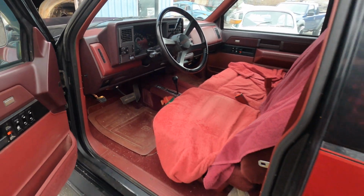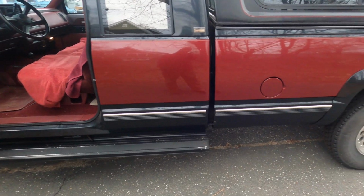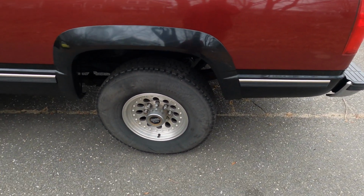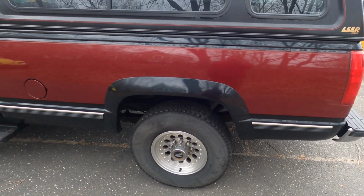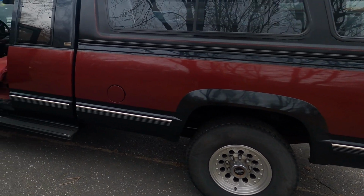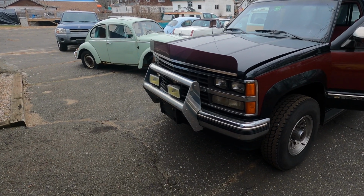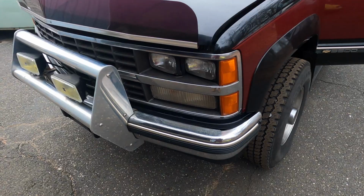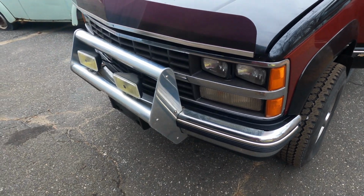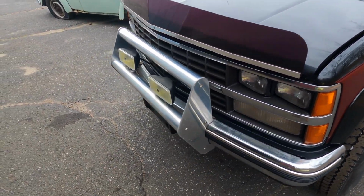So this is the 8-foot bed extended cab. See, we got pop-out windows, that's good. Running boards. I'm missing a couple of the original rims. I know he has them. Will I leave the cap on? I don't know. Part of me wants to leave this truck just as Bruce had it. Will I take the bug shield off? Maybe. So the 88, 89s had those offset headlights, I believe. I think 90s got the flush. Correct me if I'm wrong.